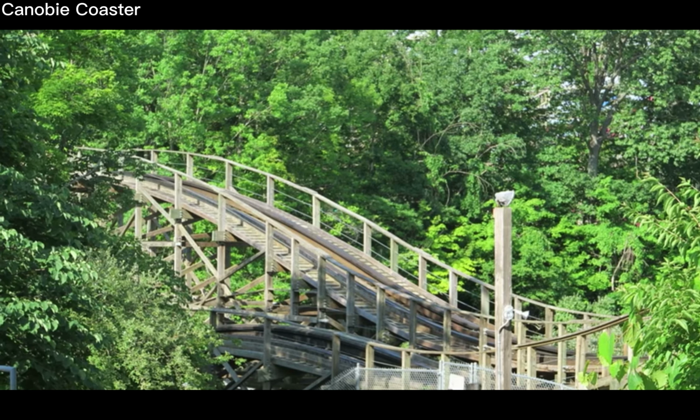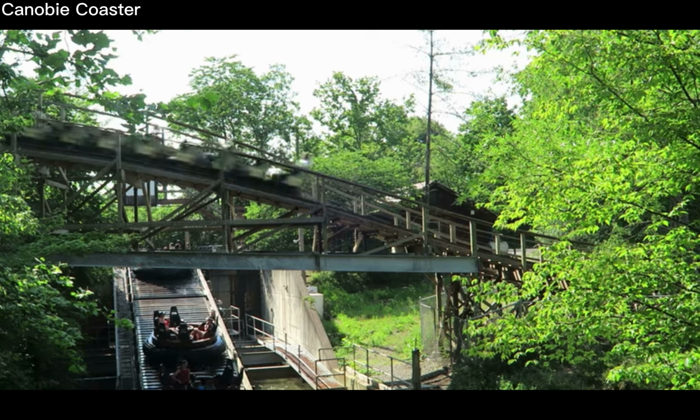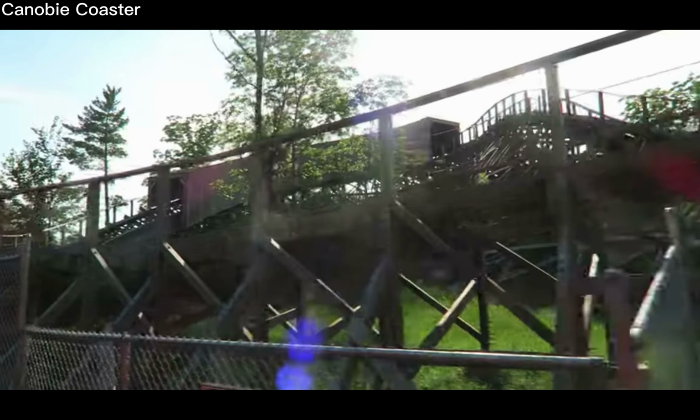But there's 2 main flaws about this ride. 1, the ride is short. It just lasts for around 30 seconds, which is accurate for the GCIs. And 2, the shed is a big buzzkill, but that's pretty much the only negatives I got to say. I just love this ride.